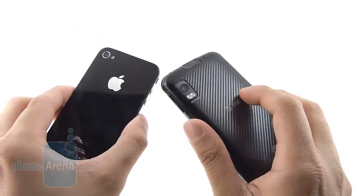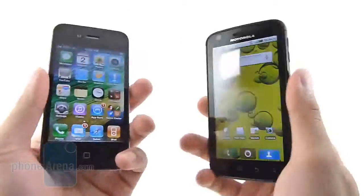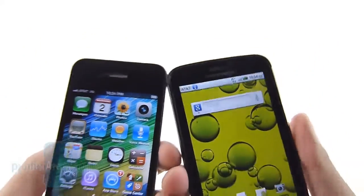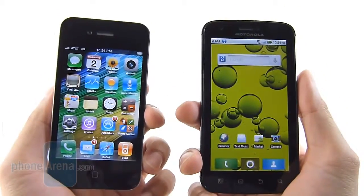They're both priced at $200 on contract. They both offer some stunning photos with their cameras. They have fast processors under the hood, and they have high-resolution displays and front-facing cameras for video chat. So a lot of identical functionality here, so it's only fitting to pit these two against one another.